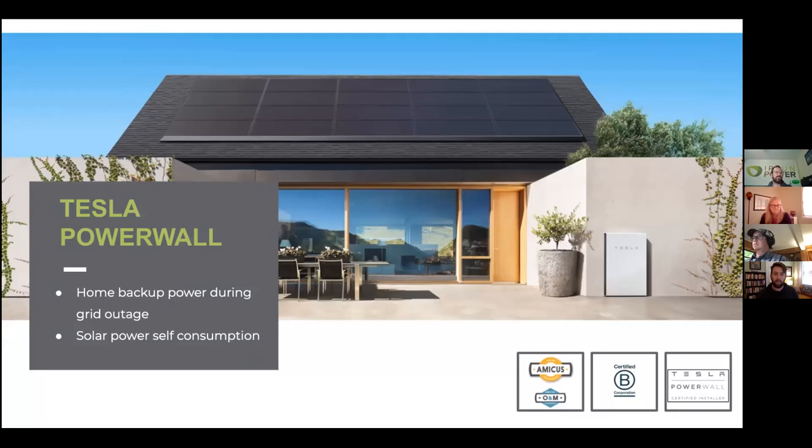So, here at Ipsun, we are a Tesla Powerwall certified installer. So, we're really proud of that. It took a lot of certifications and a lot of training to reach this level, because we've installed dozens of other types of batteries on the market, but we are very happy to be offering the Powerwall and use that as our go-to battery backup. And there are a lot of reasons that we only go with the Powerwall.